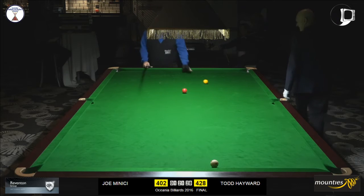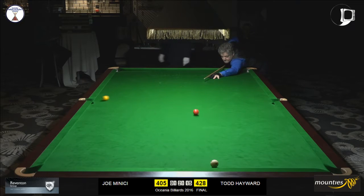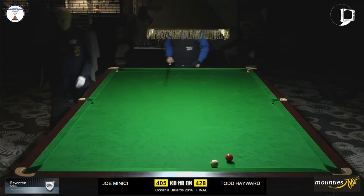Okay, so I'd call that a lucky break for Joe, just grazing that red there. But anyway, he does play for that. Yeah, that's the way he plays that one. It's one of Joe's unique pet shots. Oh, that's a good shot.